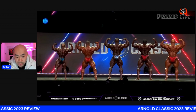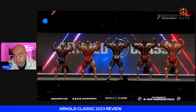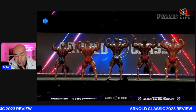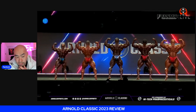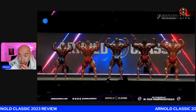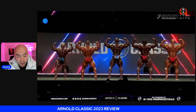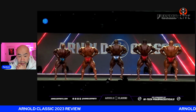This is a good pose for Samson. He's got the X-frame. It's also not one of his better body parts, I would say. Nick Walker, he looks good in this pose. He's obviously very detailed in the hamstrings, glutes, calves. And Sean Clarido, this is one of his best poses. He's got an awesome back. So for this pose, I'm going to give it to Nick Walker first, Ramy, Samson, Sean, and we'll give this Andrew last.